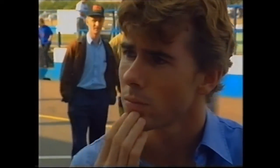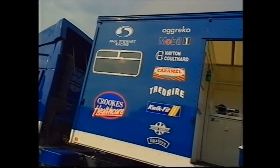David's assisted in his racing by a fellow Scot called Stewart. Not the one you're probably thinking of, 3-time world champion Jackie Stewart, but his son Paul. It's an ambitious business, Paul Stewart Racing, attempting a rare endeavour. It operates simultaneously at 3 different levels of single-seater racing.